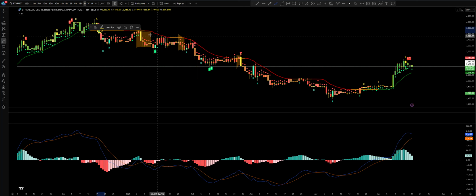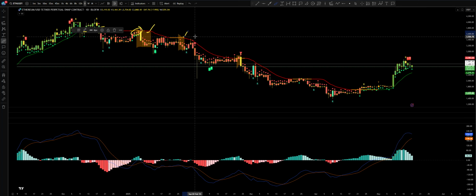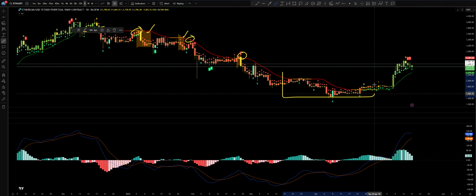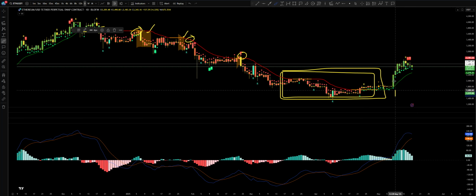Started rejection from here. It tried to get through. It had a contraction pattern to try to get through. Clear rejection. This is where I think it was basing. It was a clear basing pattern. It broke through here, around 8th May of this year.